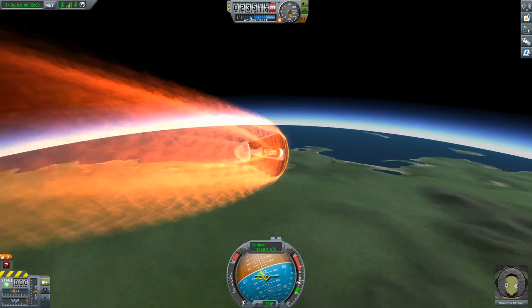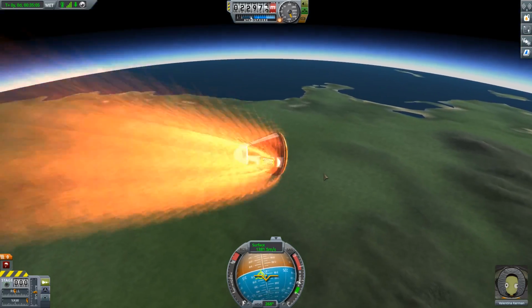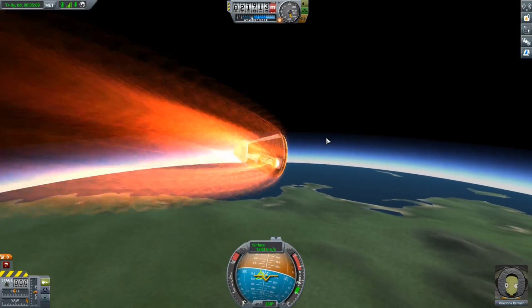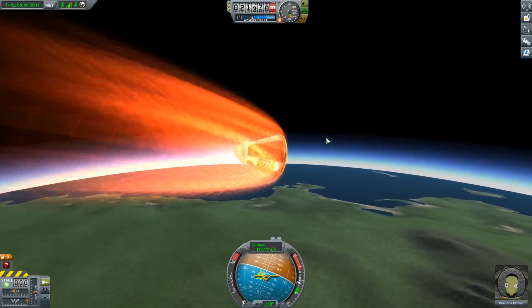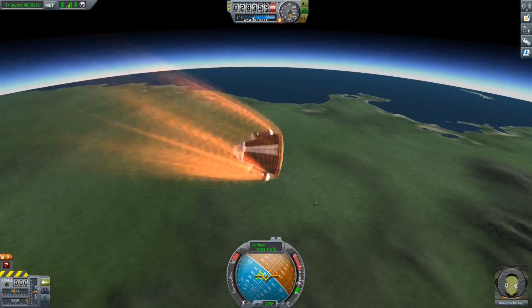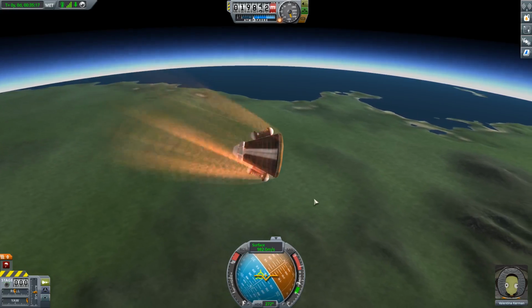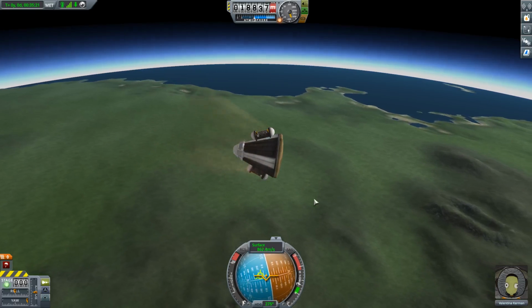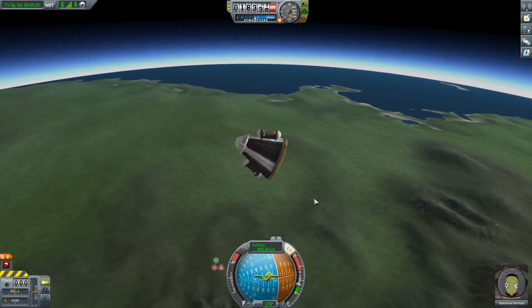I think we've done it. Surely looked a little dicey. Things are very slowly starting to cool down, I think. So that's why I have the heat shield on, for totally botched situations like that. Alright, so now that we're in, not so hot anymore, put SAS back on.